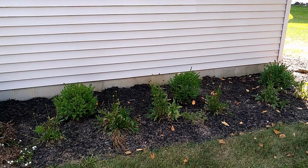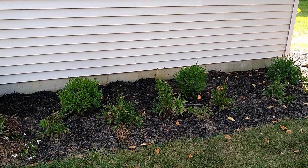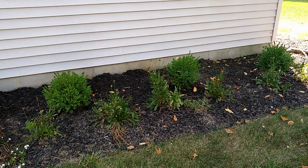In this small garden, there are three boxwoods planted in the back row and many, many, many coreopsis in the front row. They are called Tequila Sunrise. Let me tell you about those coreopsis.